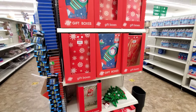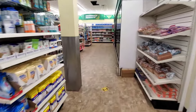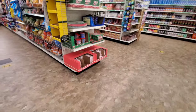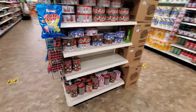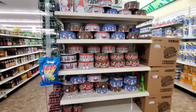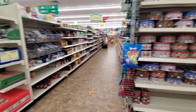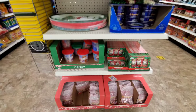Boy, they sure love gift boxes here. But they don't just have gift boxes. I saw more tins over here, more holiday tins. Where did I see? Oh, here they are, right here. Look at that. All kinds of Christmas tins. You could put cookies or snacks or whatever you like in there. They have cotton candy. I know Kayla loves cotton candy. I'll get her that for a stocking, too.